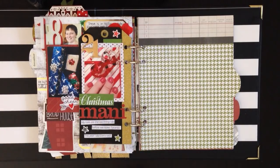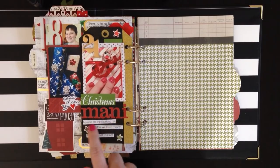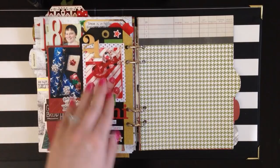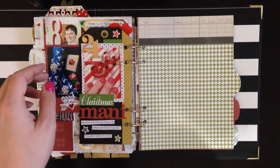And then on the 21st, I just put my Christmas manicure, Christmas mani. My nails are the last things I do before we leave Toronto. This year I did errands too. And this picture, I took a picture of my nails because they were red and white stripes on some red and white stripe wrapping paper when I was wrapping my presents.